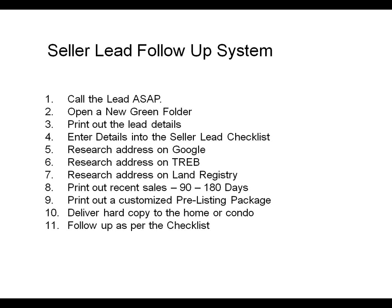Yep. Now, if they've got call blocking and they don't want any calls from Royal LePage, try calling from your cell phone, and make sure that your cell phone is blocked. So that's the other thing too. I don't know if you want that in general, but if you're making a lot of calls to leads and you want your call blocked, that'll probably increase your conversion of people picking up the phone.